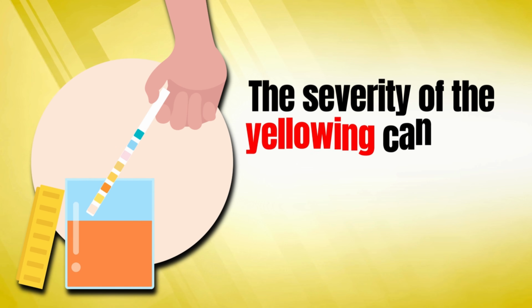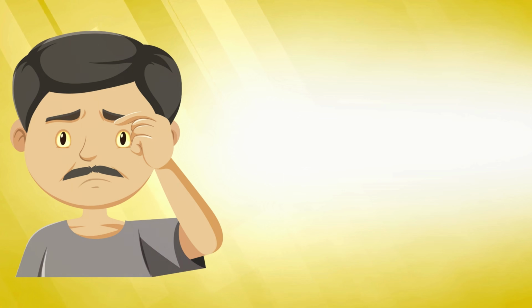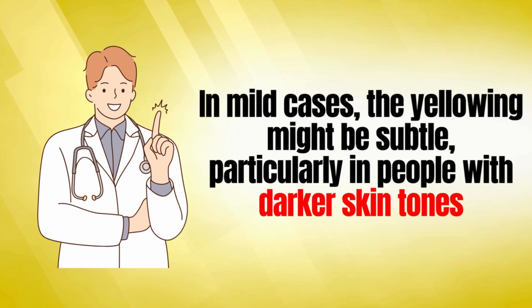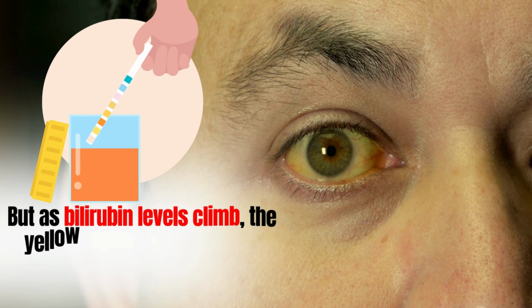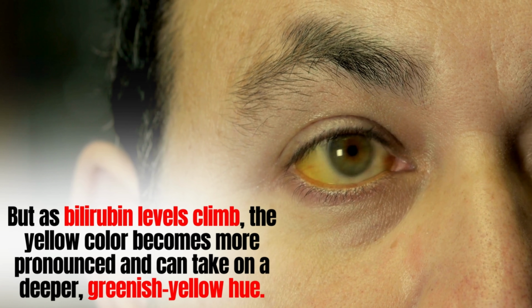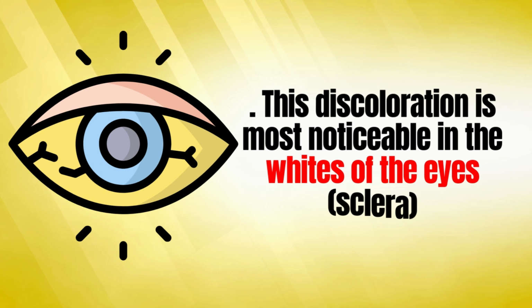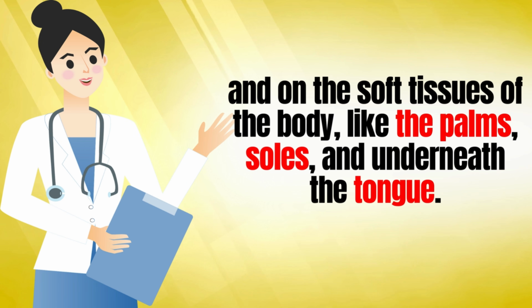The severity of the yellowing can vary depending on the bilirubin levels. In mild cases, the yellowing might be subtle, particularly in people with darker skin tones. But as bilirubin levels climb, the yellow color becomes more pronounced and can take on a deeper greenish-yellow hue. This discoloration is most noticeable in the whites of the eyes, sclera, and on the soft tissues of the body, like the palms, soles, and underneath the tongue.